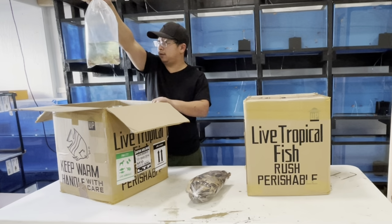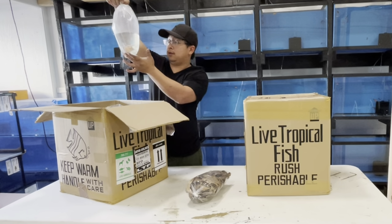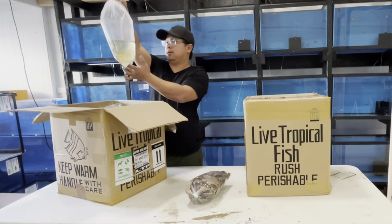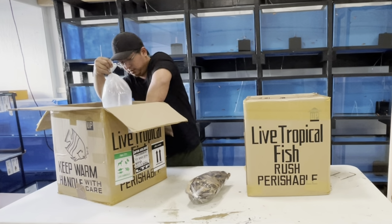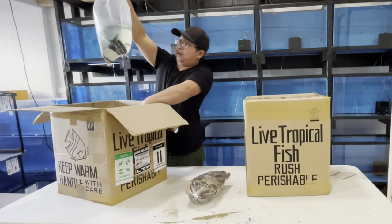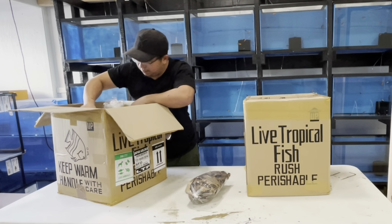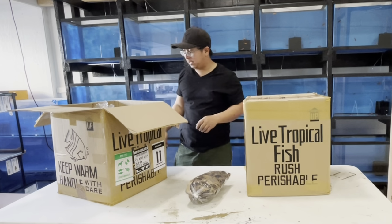Here's some goldfish. It says this is a Calico Fantail. These are albino Oscars. Nice. This is Calico Yuki. Nice. We have here Black Aranda. Very good shape. These are red cap goldfish. Very nice looking fish.